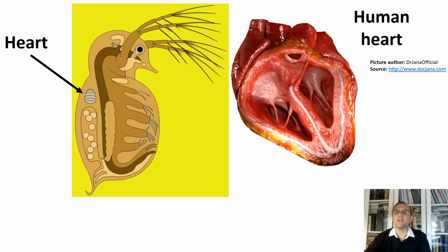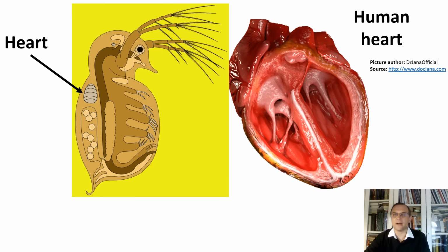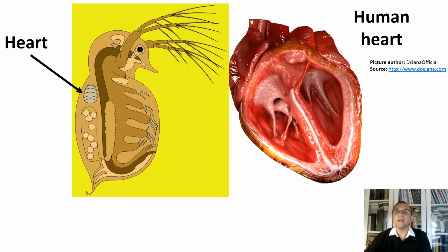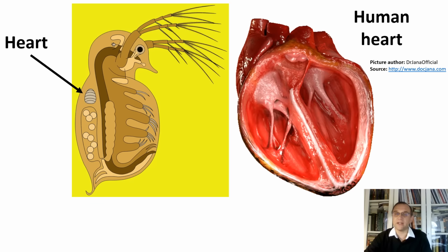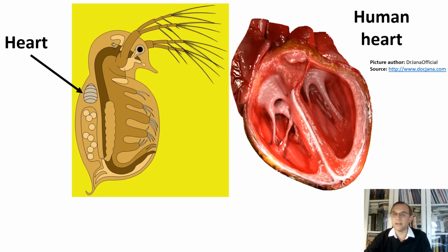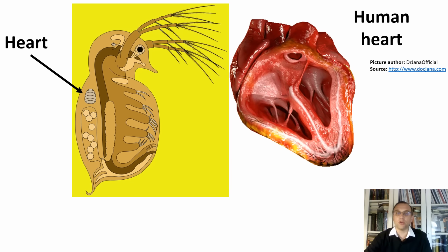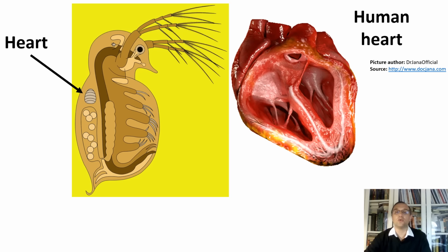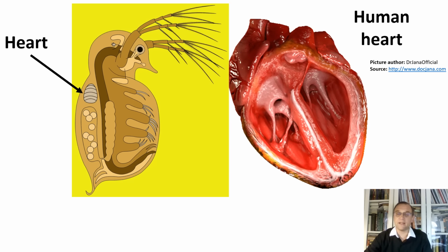The Daphnia heart differs from the human heart in many respects. In terms of the heart rate, the Daphnia's sinoatrial node is actually a collection of spontaneously active nerves in the body called the cardiac ganglion. This means that it would be risky to extrapolate heart rate findings from Daphnia directly to humans without first validating the model.